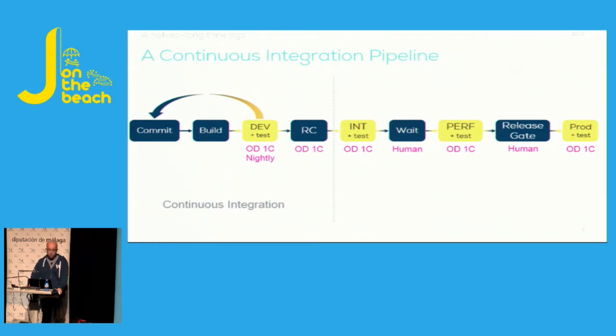It's integration, going to an integrated environment where everybody can see it, of course. Then you have some human wait for doing some QA and making sure that the performance environment is ready, where you will deploy later and then test against, with one click or on demand and so on. Then you have a release gate, which is human: people determining if the software is ready to go live, the timing, and whether all the tests have been run. And then finally, we go to production, where we test also, on demand, one click. As you see, our starting point for doing continuous delivery is quite a bit better than some other people's, because we have a lot of phases automated in one click that can be run on demand or nightly, but I will show you why that is not quite enough.